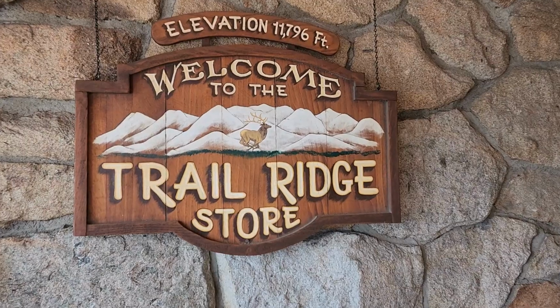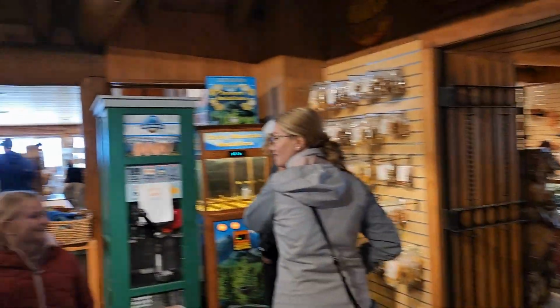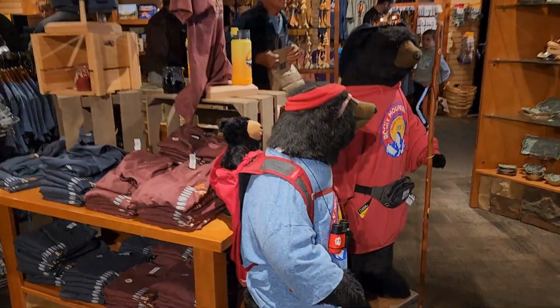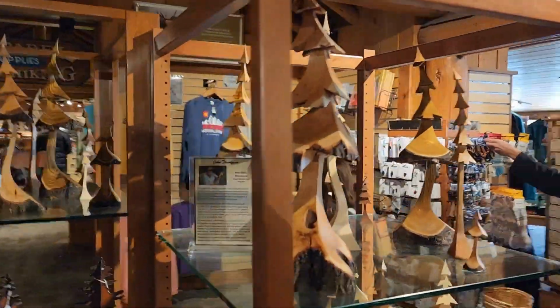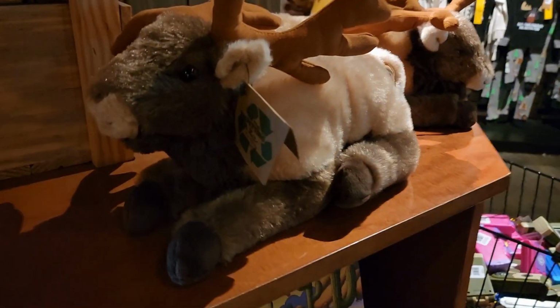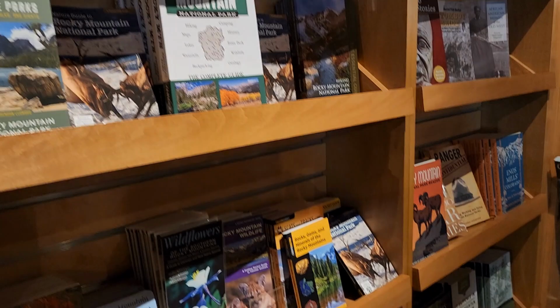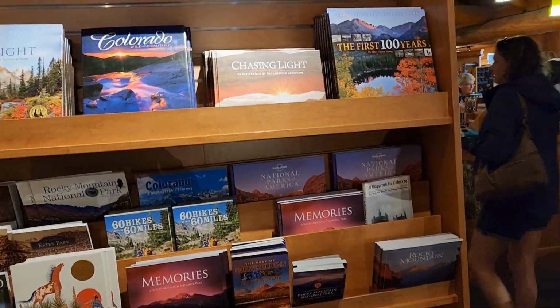You got to go to the Trail Ridge Store, right? You can't come all the way up here and not go to the Trail Ridge Store. This is the official stop on the Rocky Mountain National Park Highway on Trail Ridge Road. Our official, traditional stop. Let's go inside. Oh, what a beautiful store. All kinds of fun things here, all kinds of trail books. You get all of your hiking books, beautiful picture books, souvenir t-shirts.